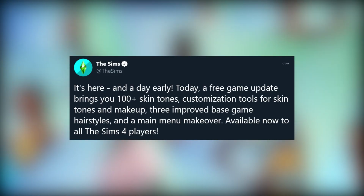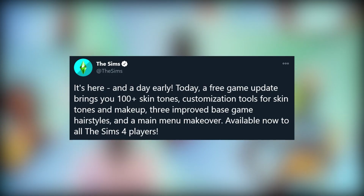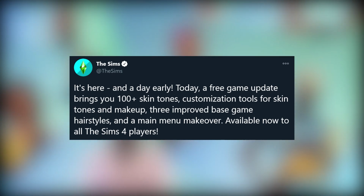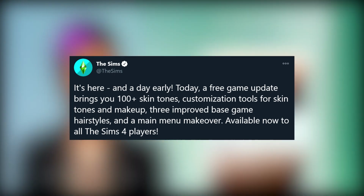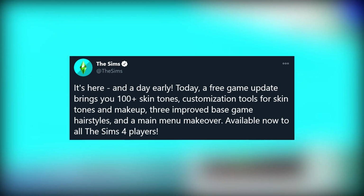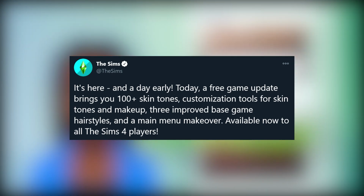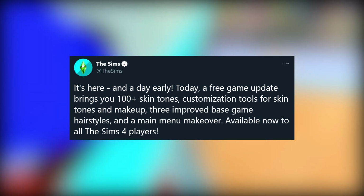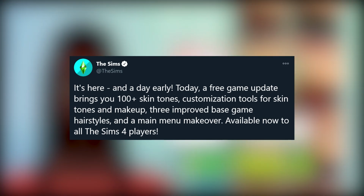Okay, according to the Sims' tweet, which was actually tweeted 5 minutes ago, they tweeted it's here and it's a day early, so I'm not crazy. You guys, I really thought I was going crazy. So it's actually here a day early. Today, a free game update brings you 100 plus skin tones, customization tools for skin tones and makeup, 3 improved base game hairstyles, and a main menu makeover available now to all Sims 4 players. Whoa, so I'm not crazy.